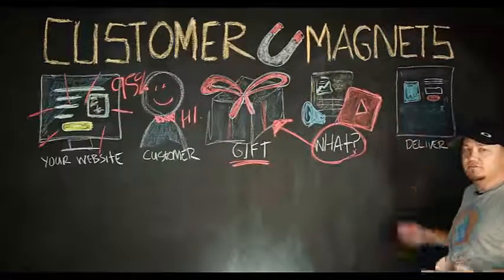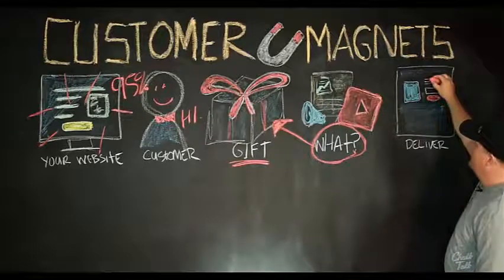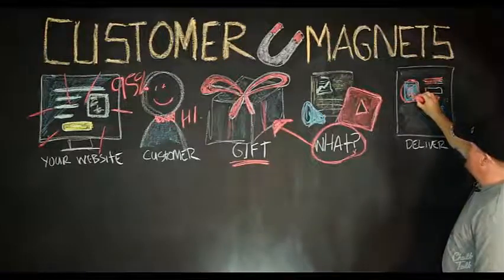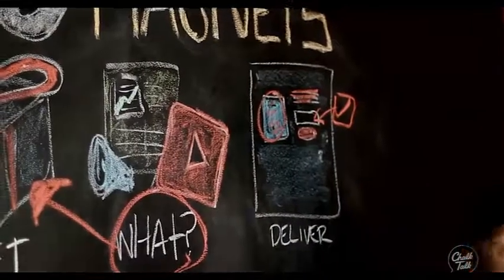So now that you have your free gift, you need to find a way to deliver that content. You're going to create a page called an opt-in page. This opt-in page tells the customer all about how great this thing is. It might even have a photo of whatever that is, and a nice, easy way for you to capture their email and start building that customer list.